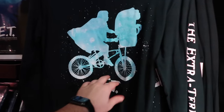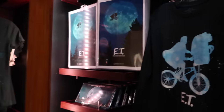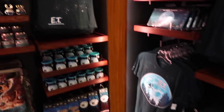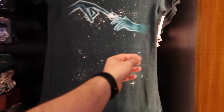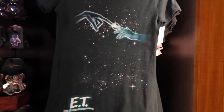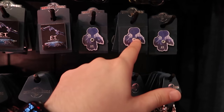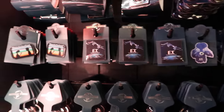$35 for E.T. flying away on that bicycle. I love it. And the green light kind of makes you think that it glows in the dark. I don't think it does, but tough to know for sure. Wow. Look at this, $30 for that one right there. And a lot of pins too, are you looking at these? Wow, very impressive. Very, very cool, tons of E.T.